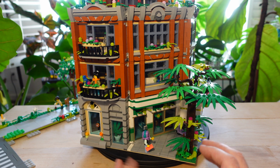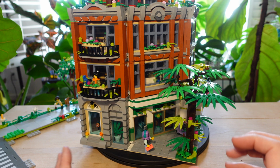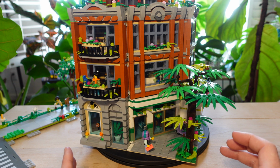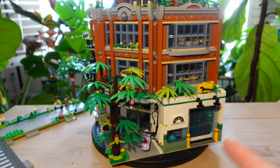Now, I don't actually know for sure. I haven't researched the architecture on this, but it just reminds me of a Midwestern, kind of like Texas, Nevada, Arizona kind of architecture. But with expanding this building and dropping it into a tropical city setting, I think it really makes this set a whole lot better. So yeah, I really like how it came out.